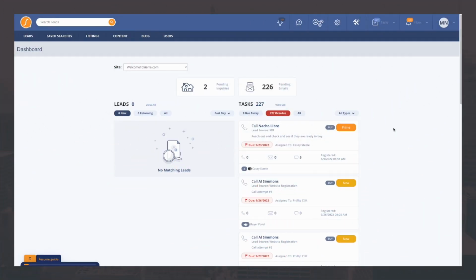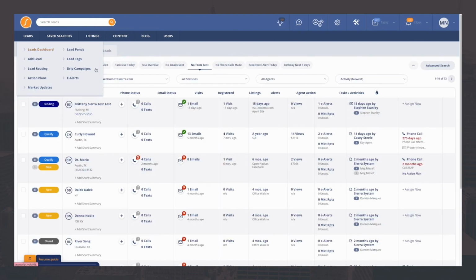Okay, and so here we are inside the dashboard in your Sierra Interactive. And here you'll see any leads that might have come in and any tasks that need your attention. And then you can click over here to your leads, then that will take you to your contact page. Okay, once you click on leads, it's going to pull up this whole drop-down menu. So you can click on your leads dashboard and that'll take you directly over to your contact list. So here you can see all of your contacts in one place and they're laid out very nicely and very cleanly. It's easy to see, it's easy to read.